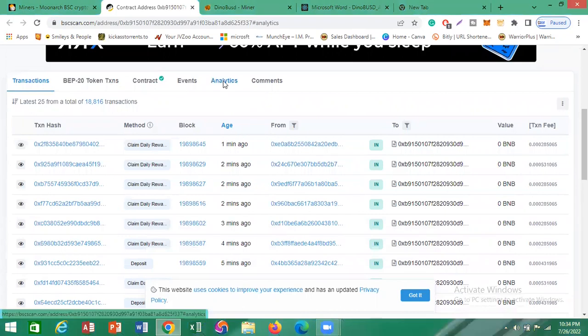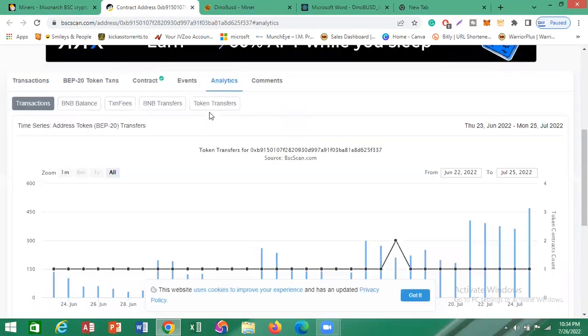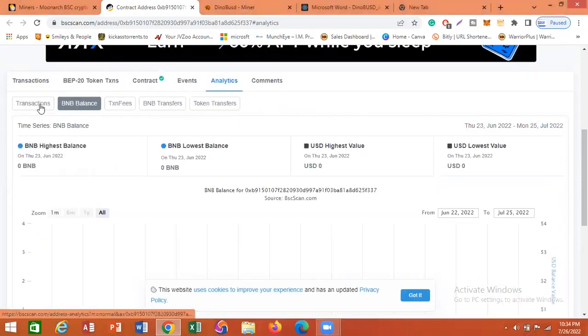Now let's go to the analytics. Let me quickly show you so that you see the trend of how this mining is actually going, because I want you to have a good understanding of how this thing actually works before you invest your money, if you've not done that before.